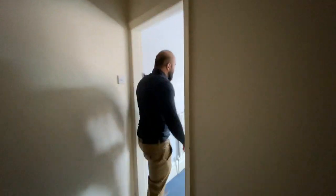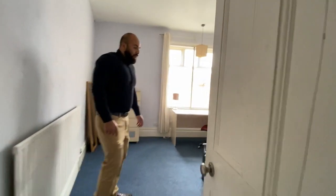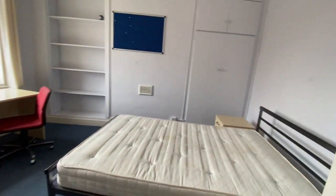We've got upstairs, the house is carpeted, so the carpet and the landing carpet. Good size landing, and well, this is a good size bedroom as well, so it's really big.